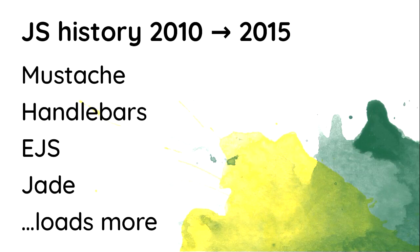And they came about because writing HTML with jQuery is really a bit of a pain in the posterior, to be honest. And quite a few of these templating languages were heavily inspired by the Django templating syntax, which is very clean and nice to write. So some of these see enduring use, but for most developers, they were a stepping stone, an interim solution, with the full solution being to use a full JavaScript framework.